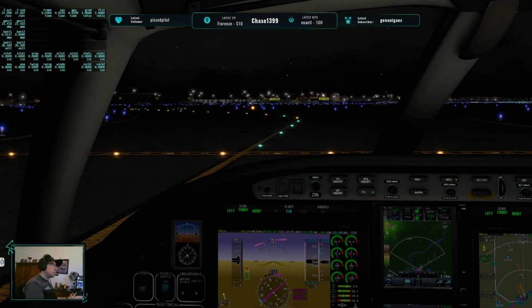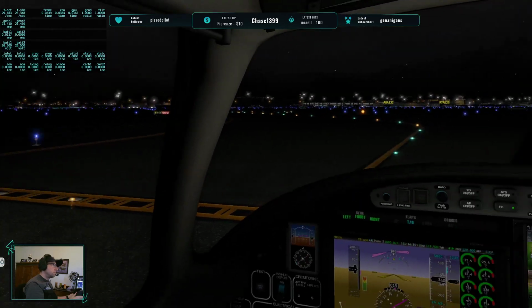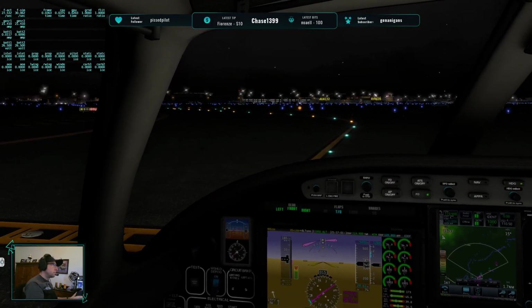Yeah, join the traffic pattern, runway 25 left and runway 25 center is cleared for takeoff, November 43 XSR.